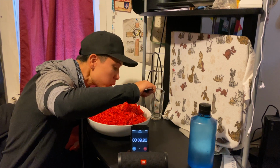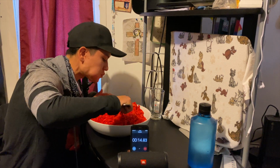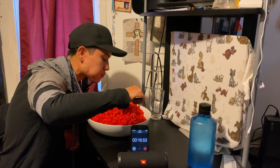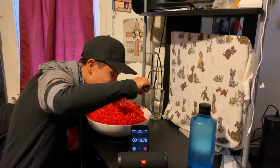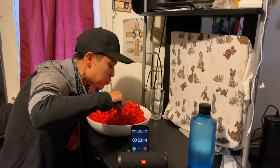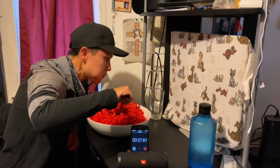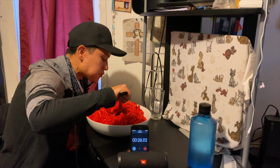My strategy this time, I guess, is not looking at the time. Usually when I look at the time, I feel like I'm moving too slow. But right now, with this challenge, I wasn't looking at the time that much. Well, at least in the beginning. And I felt like it helped me keep my mind off of the time and just concentrate on eating.